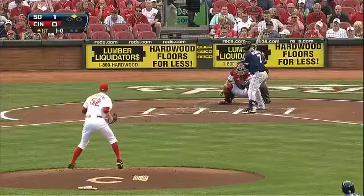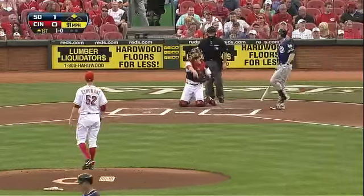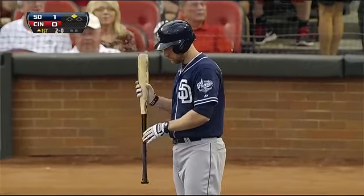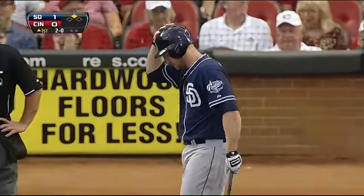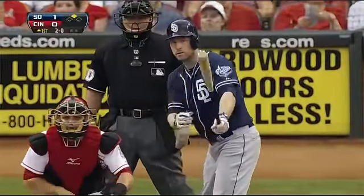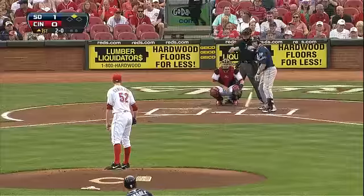This is Chase Headley, switch hitter, turning around and batting from the right side. Their third baseman starts the game at .245, 8 home runs, 35 runs batted in. Pair of hits last night, including a walk, so he was on base 3 times.